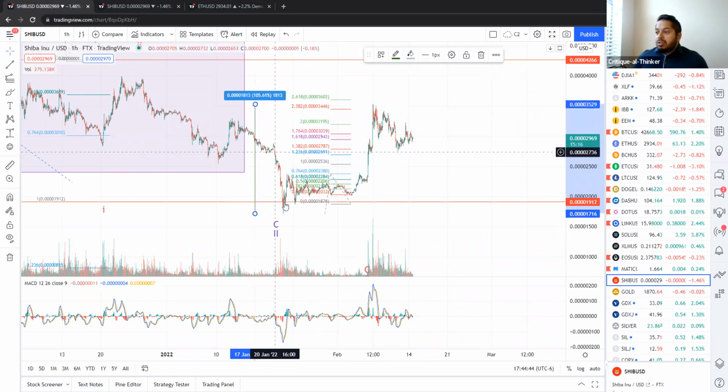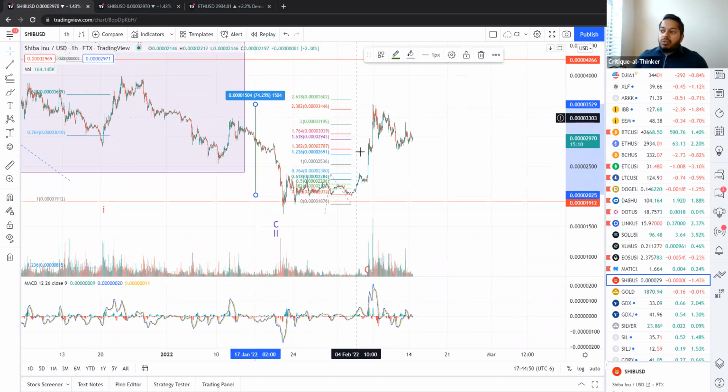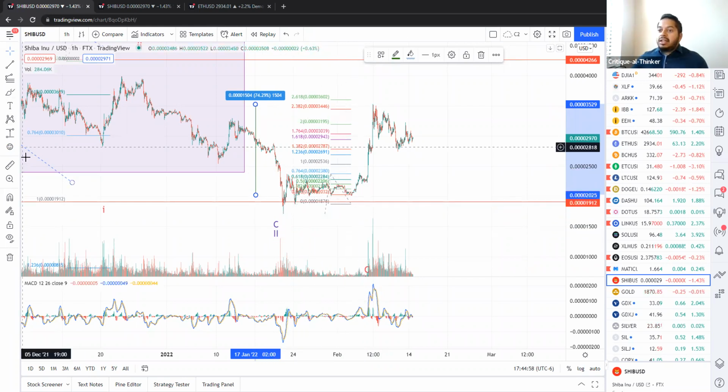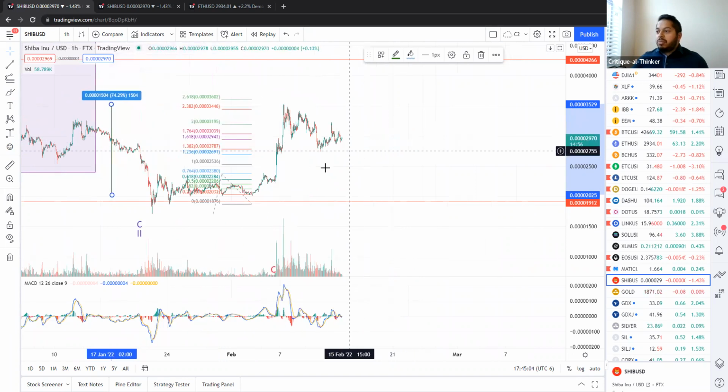So put that here. So our bottom of what I'm calling potentially our second wave was here. So we went up about 75% from the secondary bottom, what I would be calling a wave 2 or a wave B, depends on how you look at it. And well, ever since then, we're having what looks like a healthy consolidation. Nothing looks particularly bearish about this.